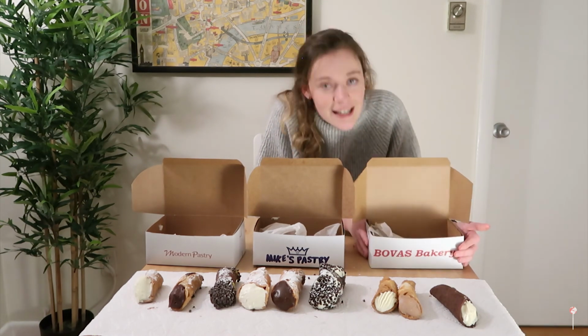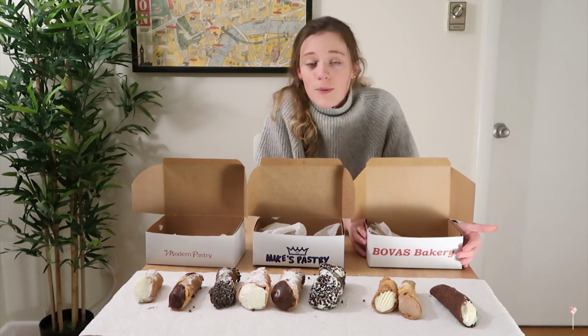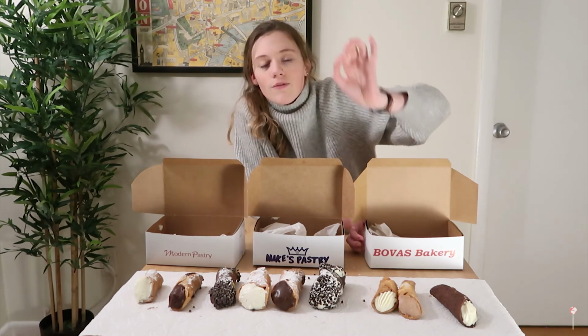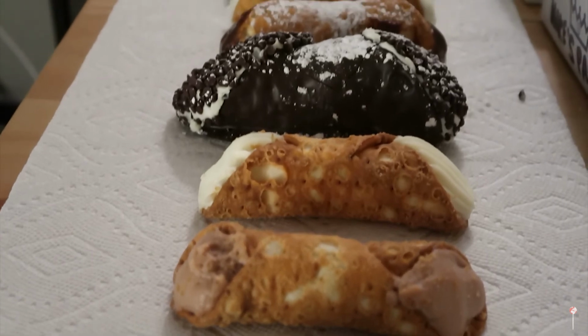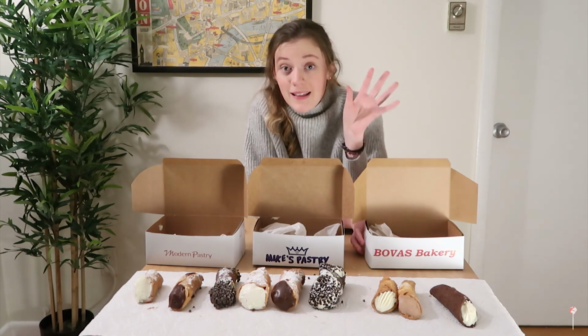If you're in Boston, please go check out Bova's. You will not regret it. They are amazing, amazing, amazing cannolis. I loved all 3 of them. You can't go wrong. But my favorite, again, of all 9 laid out on the table, easily is Bova's traditional ricotta plain cannoli. If you're in the North End in Boston ever, go to any of these 3 cannoli shops. They're all amazing, all worth the high recommendations and the high praise that they get.